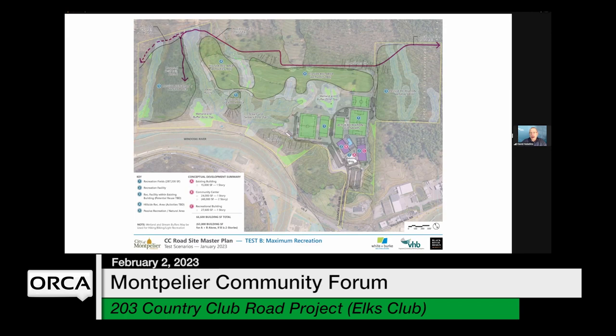This test B is the other end of the spectrum. If the spectrum goes from no housing to no recreation to full recreation, this is the other end of the spectrum, maximum recreational uses. So again, coming in from the south here, you can see in the gray is the parking. We've got the existing Elks Club building. Here we introduced two new buildings, where one is a community center and one is a rec center, a recreational building. It can be purposed with lots of various uses, pool, indoor tennis, and so forth.